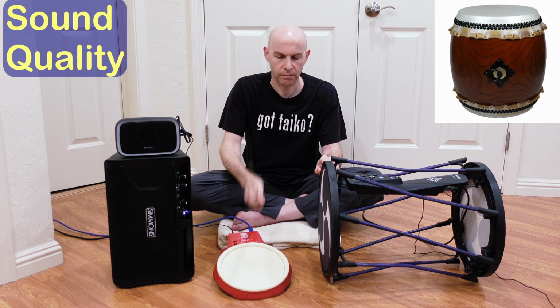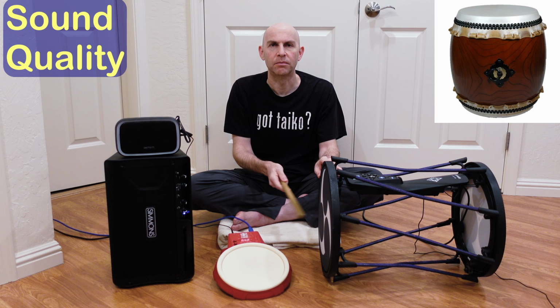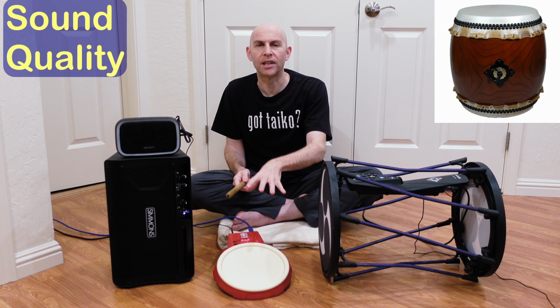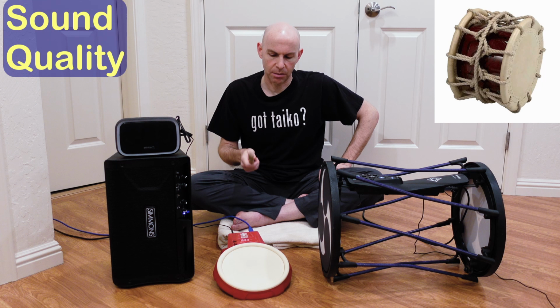One thing you might notice right away is that the attack of the Timbre Taiko is much louder than the attack on the Taiko 1. You wind up hearing the strike sometimes even louder than the output. Again, the speaker is not the best way to hear the Timbre Taiko, but you do hear the attack much more loudly. Next up is the Shime Daiko, which is number 33 on the Timbre Taiko, setting number 3 on the Taiko 1.